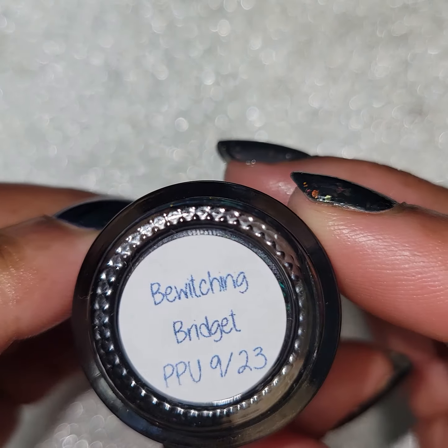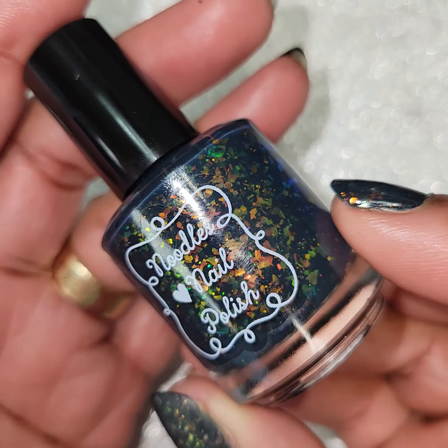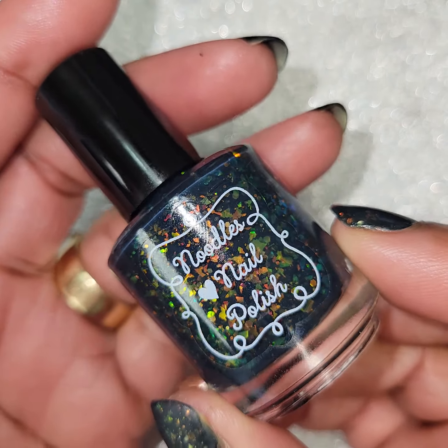Bewitching Bridget. It looks more blue. See how you see the blue, kind of the blue hint in there? On the nail, it looks more black, just so you know.